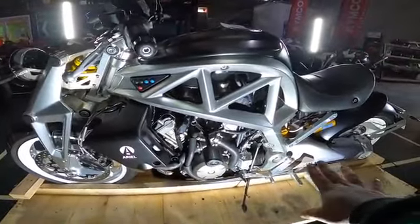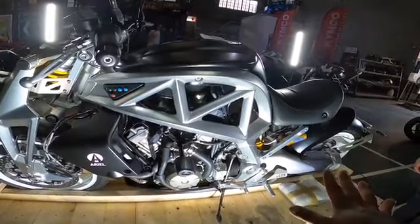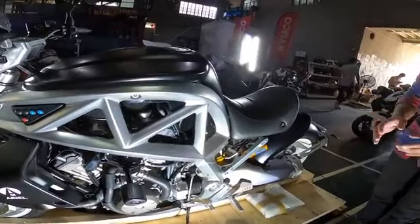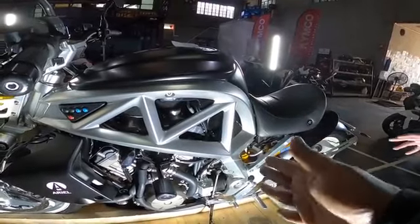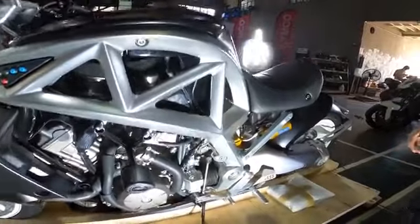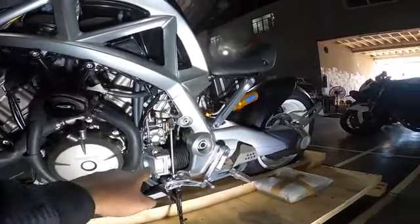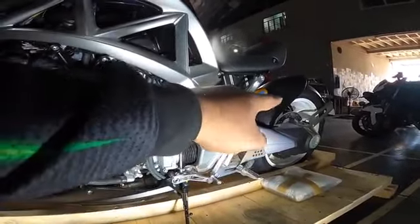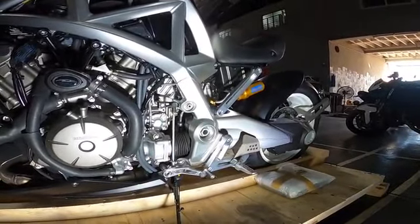Is the engine and the drive shaft from Honda or from Ariel? No, the drive shaft is from Ariel. The engine is from Honda, engine only. So the transmission, the swing arm and the drive shaft are all from Ariel. So guys, look here. He only took the engine from Honda, and he created the transmission, the drive shaft and the swing arm. Everything he made.